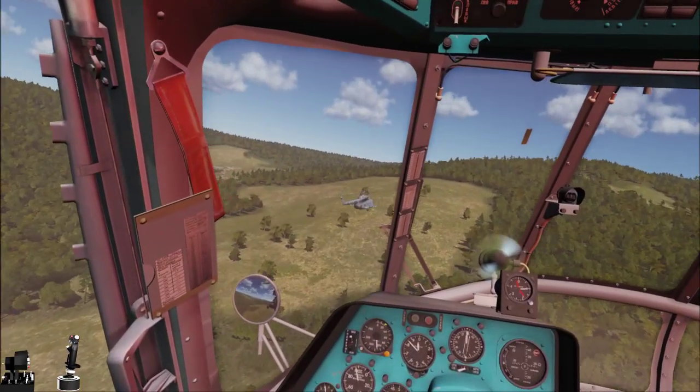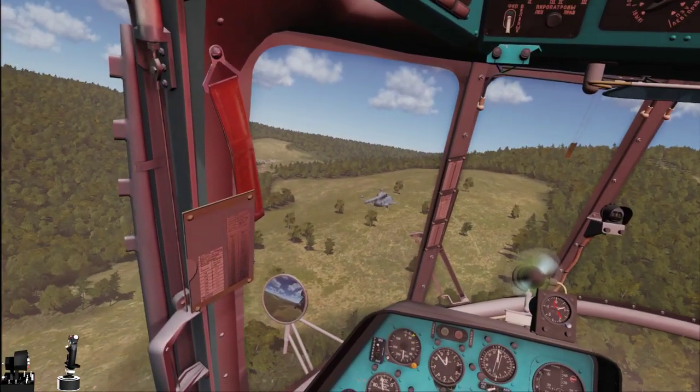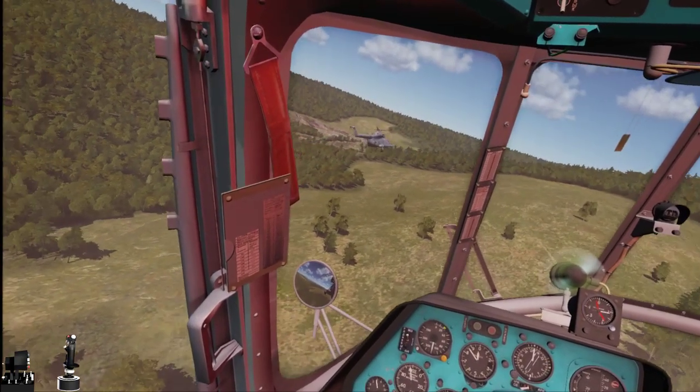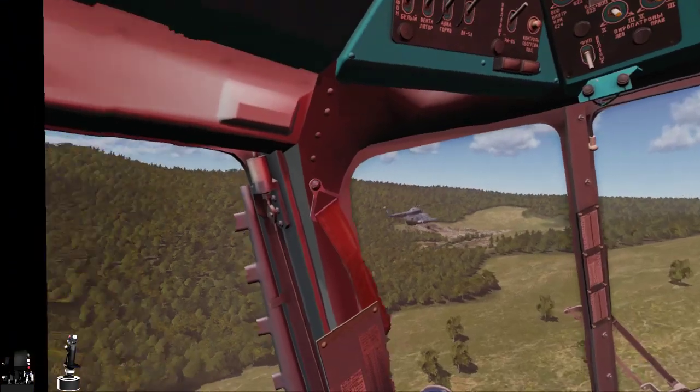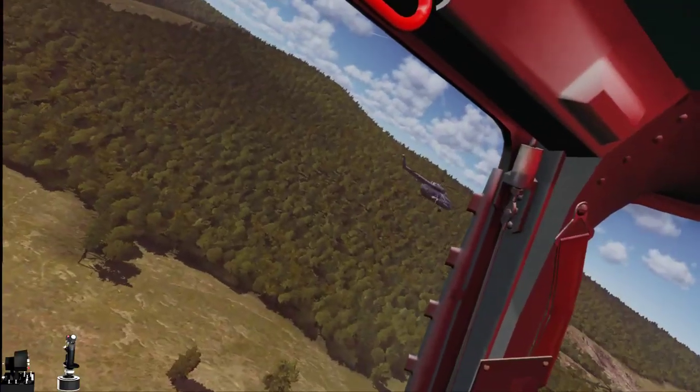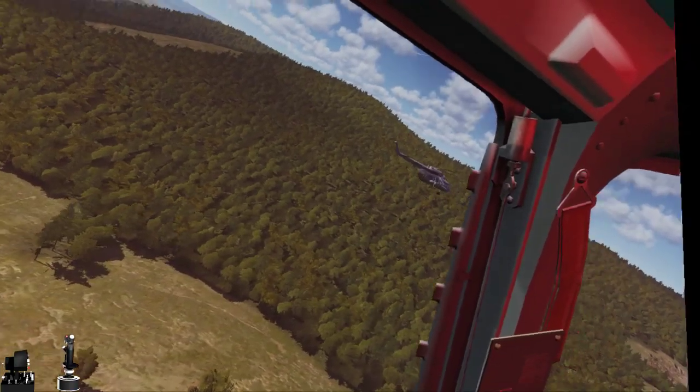Advise, 3-2, maintain racetrack pattern to save fuel. Racetrack pattern with the Grizzly, currently on your trail. Yeah, rejoin Grizzly. 3-2, rejoining Grizzly.